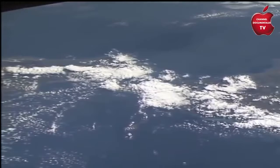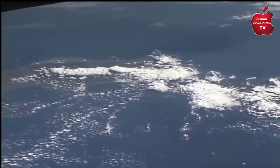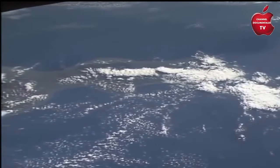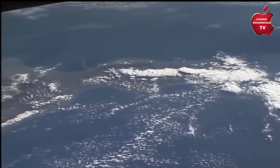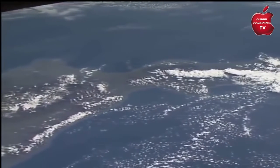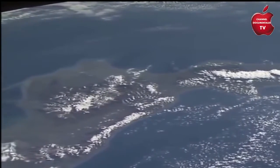This is the island of Sicily with cloud over Mount Etna, so you can't quite tell that there's a big volcano in the middle of the picture right now. And there's the toe of the boot of Italy coming into the picture from the left. See a good example of sun glint on the right with the sea reflecting the sun.